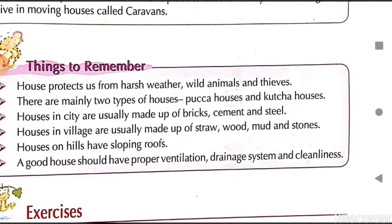We can call a house a good house only if it has proper ventilation. That means proper sunlight and fresh air come in. Then it should have a proper drainage system so that water does not get collected around the house. Some greenery should also be there, and cleanliness. The area should be neat and clean.